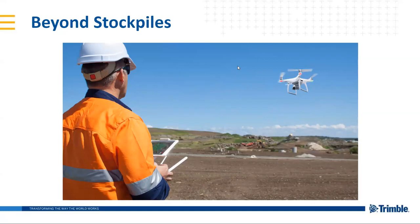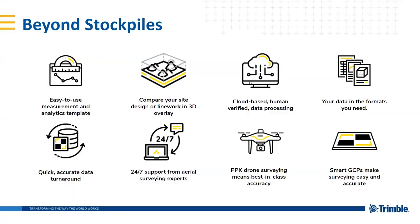Now it's upon us as the Trimble Stratus team to build a product that scratches that itch for you guys. And so what we're trying to do is really build an easy to use solution that allows you to make really all the decisions you need, as well as supporting the product 24/7.